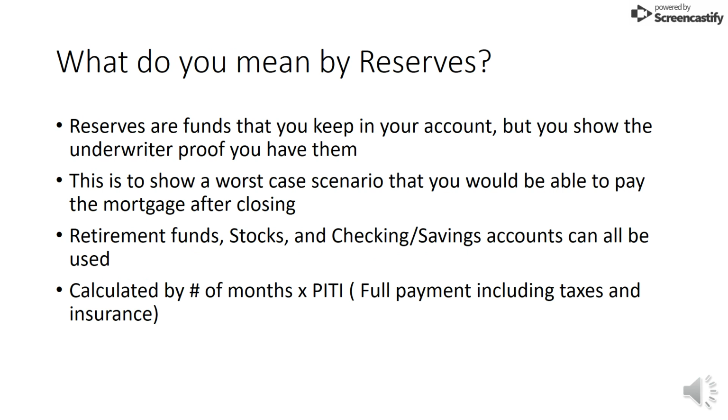And what do I mean by reserves? That's just showing that you have extra funds available after closing. You can use retirement, stocks, checking, savings. That's calculated by the number of months that are required by the program times the full payment. So you're going to keep those funds. You don't have to give them to anyone. All you have to do is show the statement, and you're good to go.